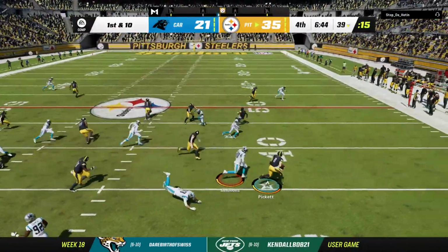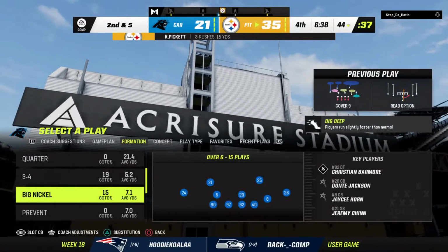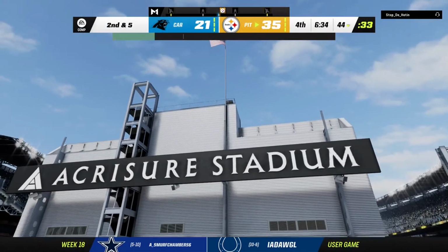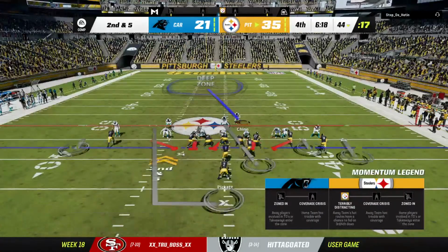They run the option here on 1st and 10. It'll be a pickup of 5 on the keeper. It's 2nd down. A little do-it-yourself run right there and a nice gain. And I like that he knew that that was about all he was going to get. So he did a nice job of protecting himself, took care of the football, took what the defense gave him.